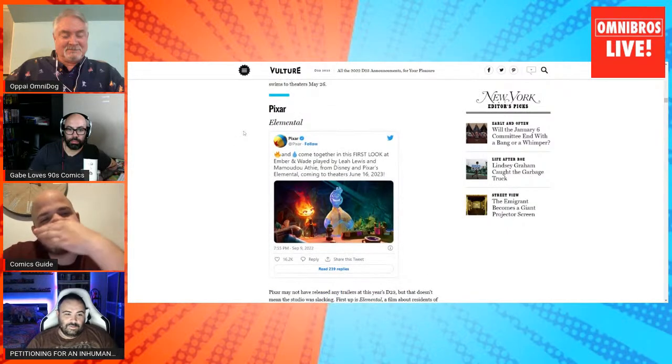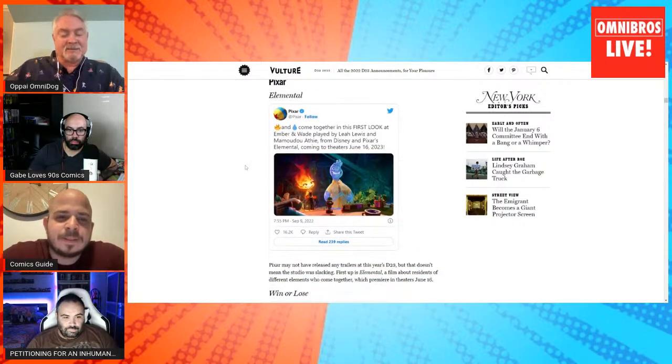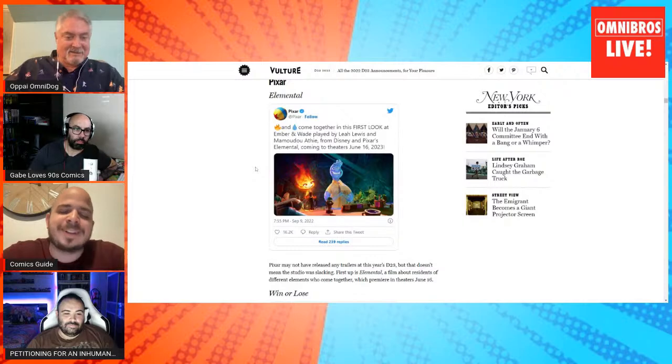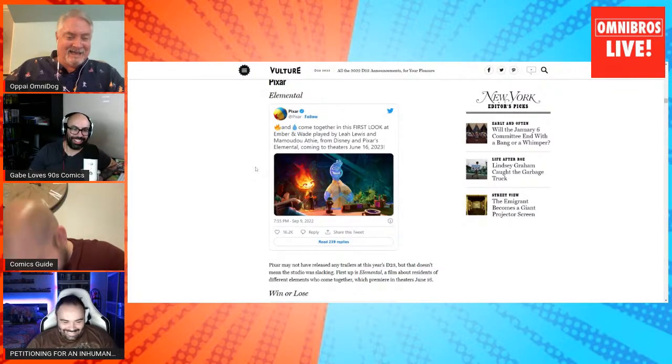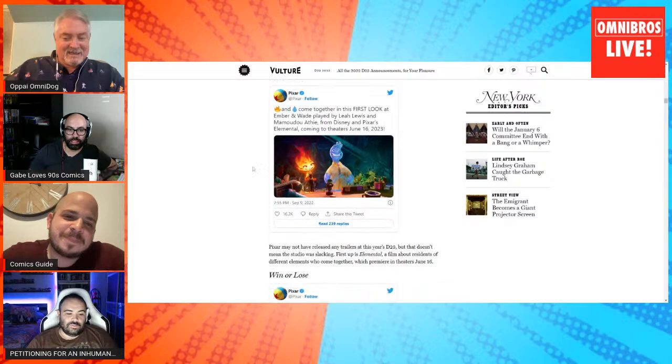Pixar announced a couple things. We got Elemental, water spirit dude that falls in love with a fire spirit lady, and obviously they can't touch or anything because they'll cancel each other out. I'm interested in this. Looks kind of quirky. I'm interested in getting canceled. How can I do that? That fire elemental better not be a black chick. Fire and water come together. First look at Elemental coming June 16, 2023.